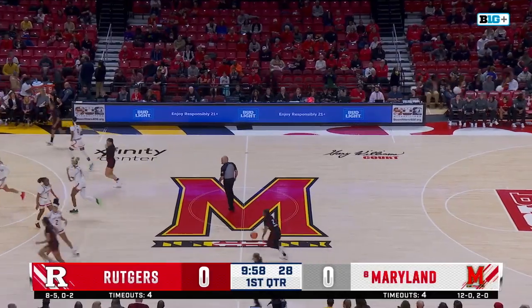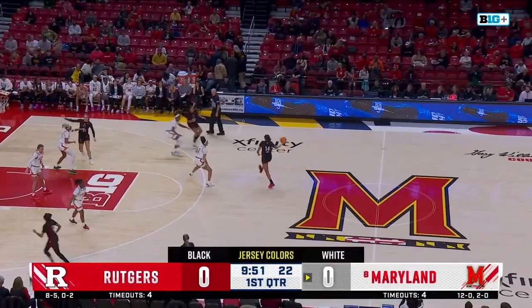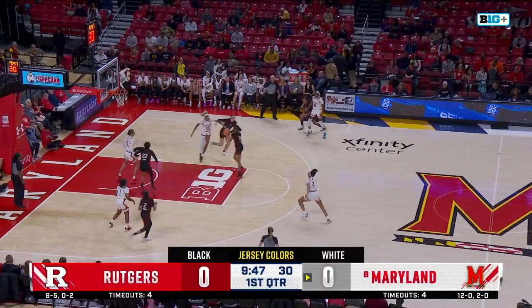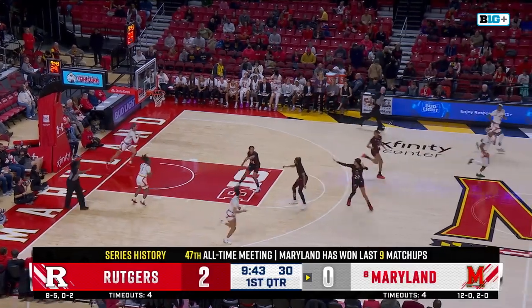Underway, and it starts with Thompson, the point guard for Rutgers. Maryland very stout defensively this year. We'll see what kind of challenge Rutgers provides it. In and out of the first attempt. Good rebound for Lacey. She puts it in for the game's first points.